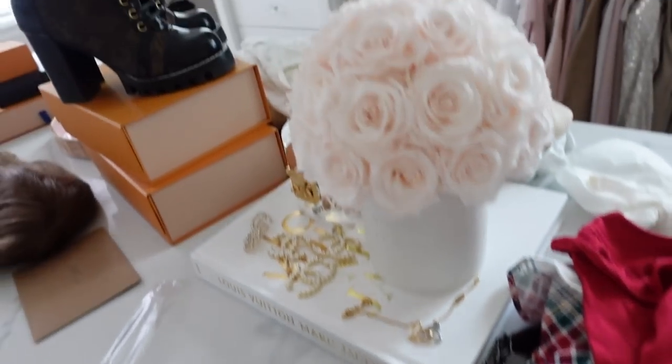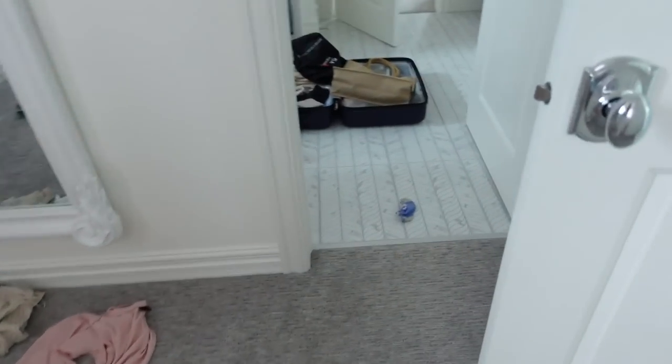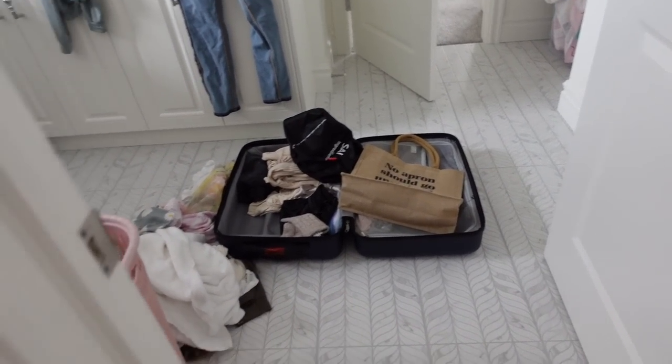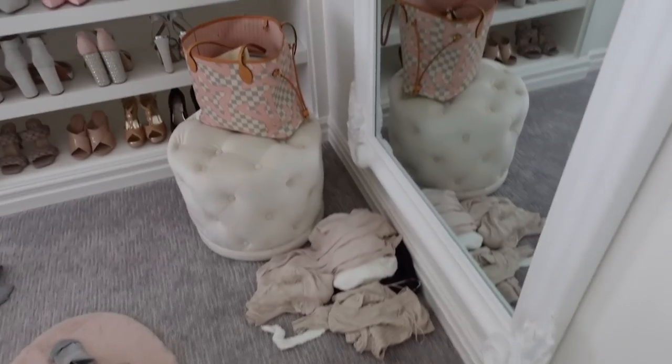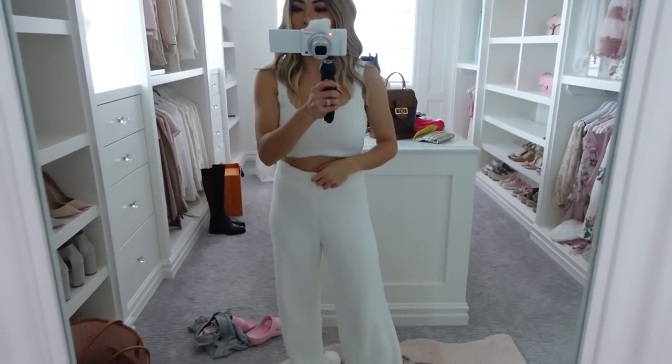And I was just folding a ton of laundry, and like I said, I still haven't unpacked my suitcase right there, so I'm still in the works of doing that. I don't know how this happened, I have clothes everywhere. It just happens some days when I have busier days and I don't have time to put stuff away, but I'm really liking this outfit.